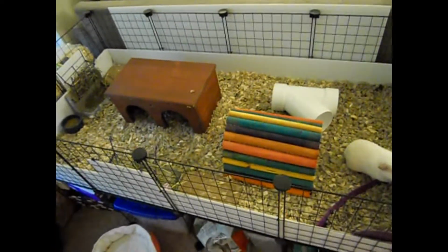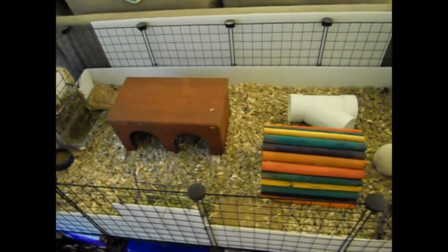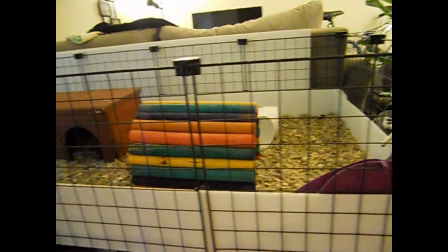My husband and I have pretty bad allergies, so it's kind of been a little bit of an annoyance, and what's almost worse to me is the fact that the bedding is so expensive. So, I'm going to try out fleece soon. So let's see, today is Friday. This weekend I want to try switching over to fleece.